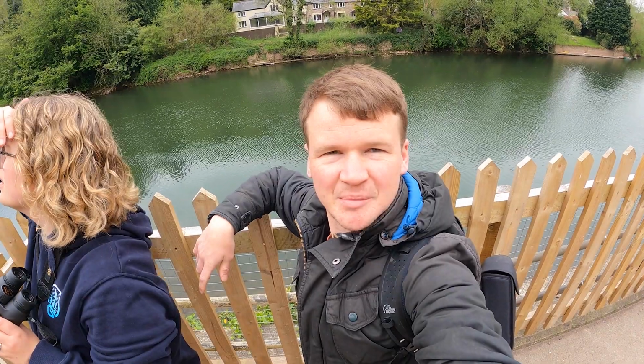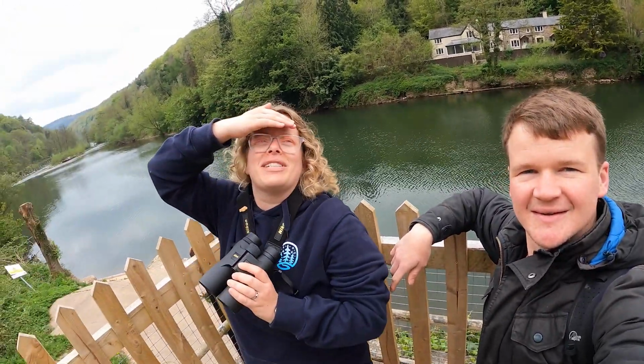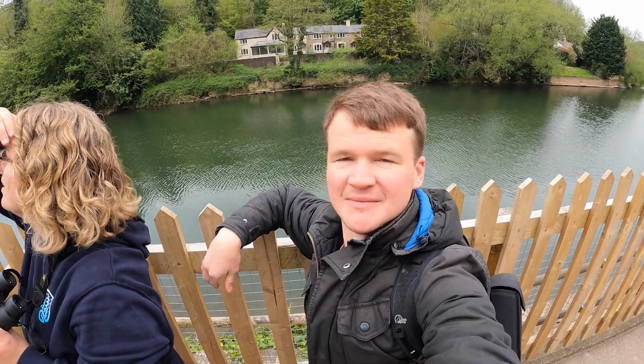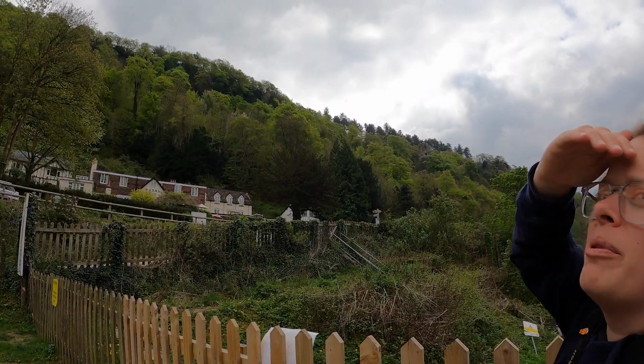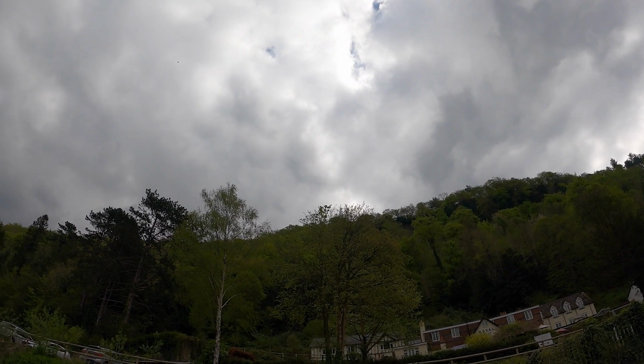Big news. Victoria saw the falcon. I'm sorry, my dear. I didn't hand over the binoculars quickly enough. And I had terrible aim when I had them on my face. But Victoria saw it. Oh, it's back. That's why all the other birds around here are losing their minds. But there is a falcon swooping around up there. 4K zoom.